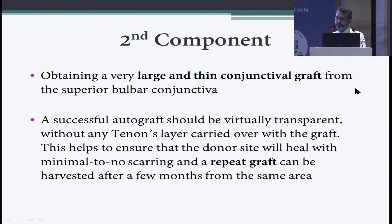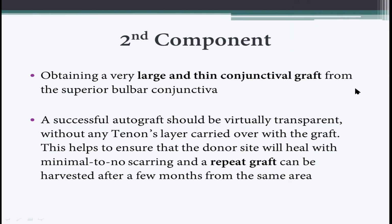Actually, this is very important, because we are removing a very large piece of conjunctiva to fill that gap. We will not have sufficient conjunctiva to pull back and fix again to the limbus, because a large area of conjunctiva is removed. So we have to be extremely careful in removing it, so that it reepithelializes on its own without pulling the conjunctiva and fixing it again to the limbus. After a few months, it will reepithelialize, and the same area can be used to harvest another graft if needed.